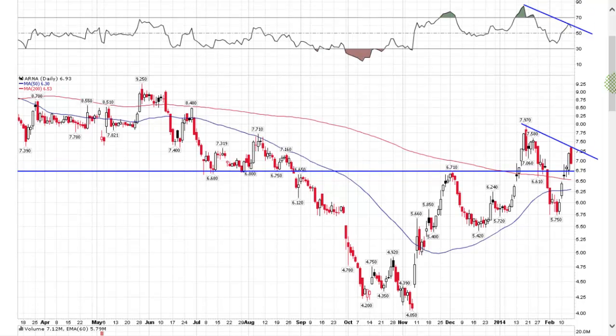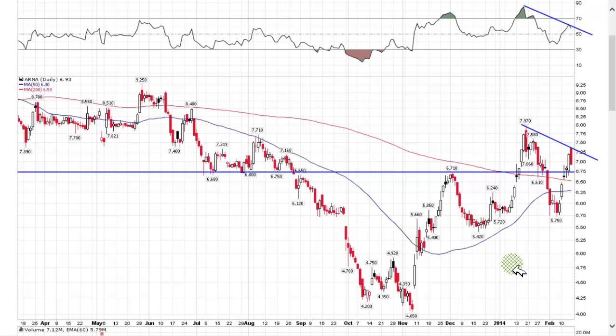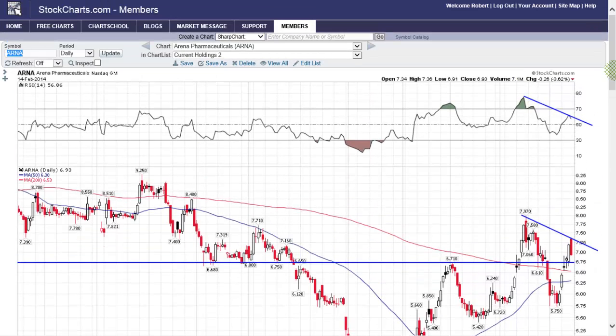It's just part of the service, and it gives me an opportunity to field other stocks that may not be on my radar screen because my members happen to be very, very intelligent. They come up with some really good trade ideas, and that's the value of a community. So let's take a look at first symbol up, ARNA.